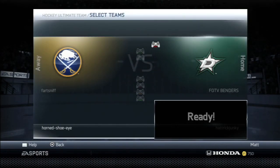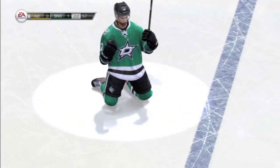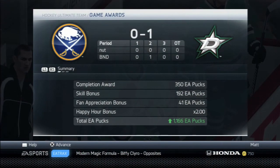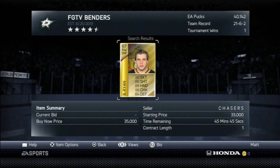So we will enter a game with a guy named Fart Sniff, which I thought was funny. And I don't think he had a very good team. Yeah, he didn't. So right here early in the game, nice little one touch pass there. Ryan Kessler, really working well with him, playing well. So I'm glad that he scored, and really glad as that turned out to be the only goal. So we win that one 1-0. Get a good amount of pucks. We got 4 points.